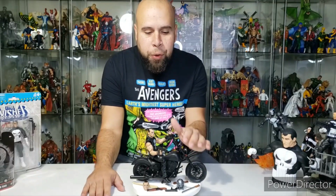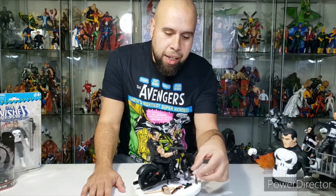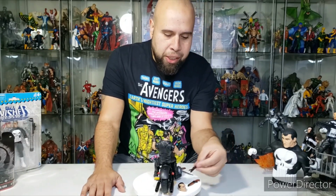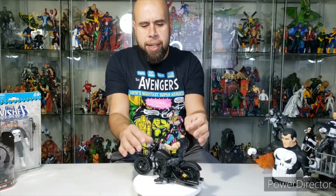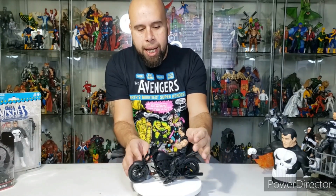And now we see the Punisher in all of his glory. He comes with a really cool helmet, an additional beat-up head, a sawed-off shotgun, additional machine guns, a machete, and a baseball bat. Now this figure is a beautiful figure. It's more of a modern take on the Punisher.